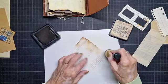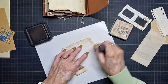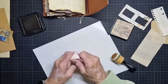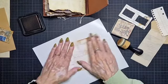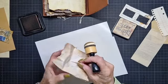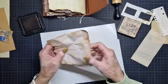And I'm going to the edges. And you see immediately that it's already getting another look. And I'm going to wrinkle it a little bit, so you can also do this just on some wrinkles. See, already this looks old.